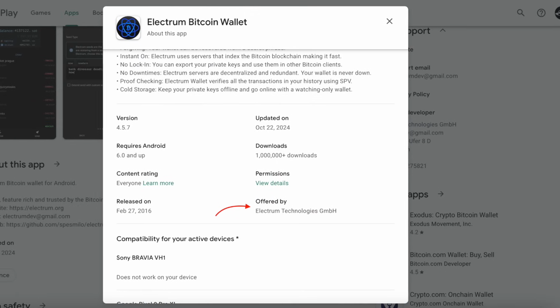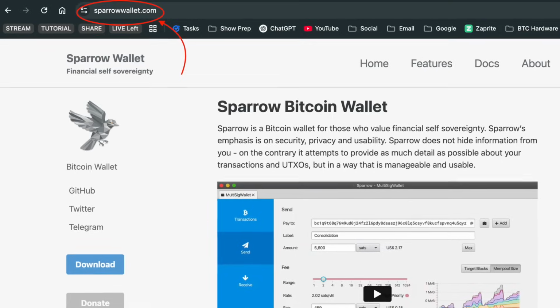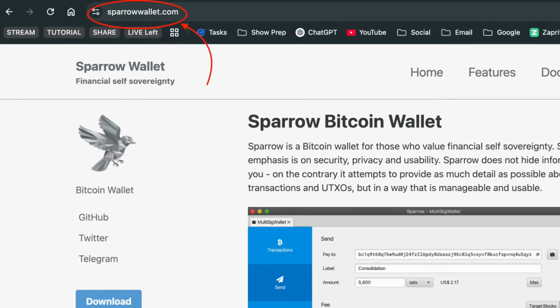1, avoid promoted apps. Scammers pay to appear at the top of the search results. Number 2, check the developer name carefully. Ensure that it matches the official company or project. Of course, use open source wallets. Public code reduces the risk of hidden backdoors. Of course, double check URLs when downloading desktop apps. Oftentimes, people will typosquat as a common trick. What this means is a slight misspelling of the URL can be used to put up malicious applications in hopes that people download them.